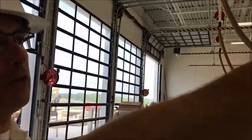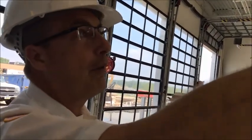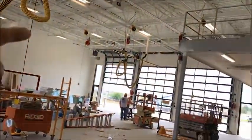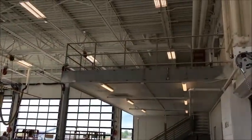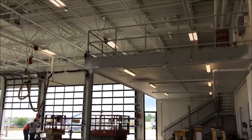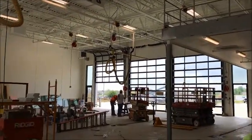We found some dead space here with the mezzanine, and we thought that could be a great training area. Using that as a training area, we built in a method to do some confined space type training, and also some storage up there, so we can have stuff stored in there.